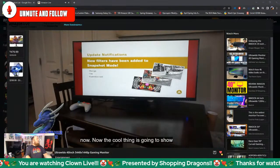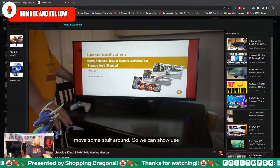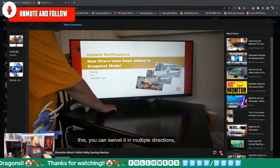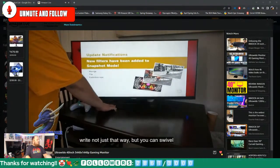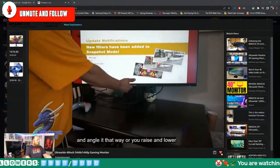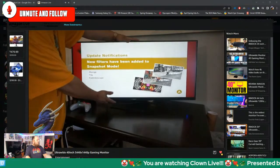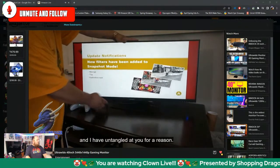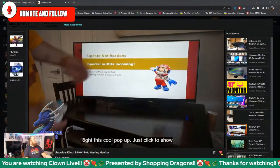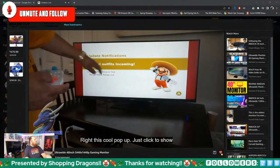Now the cool thing is I'm going to show you guys a couple things on its base, and I'm going to move some stuff around so we can show you. You can swivel it in multiple directions, right? Not just that way, but you can swivel it and angle it that way, or you can raise and lower it. Now, I have it down low on purpose, and I have it angled at you for a reason. We do have the Switch hooked up. We have some Mario hooked up, right, which is cool. I'm just going to click through to show you guys some of this.